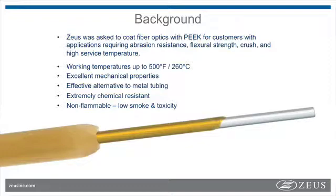Other properties of PEEK, such as biocompatibility, excellent purity, and resistance to ETO, gamma, and autoclave sterilization, make it ideal for the medical market as well. Protection from wear and the ability to handle repeat flexing make PEEK interesting for surgical robots, and the added strength can help with sensor deployment.